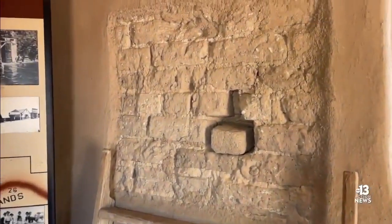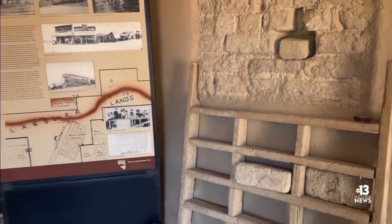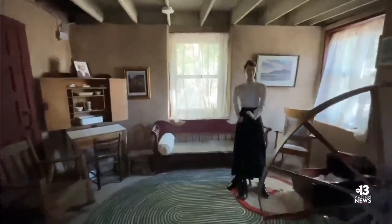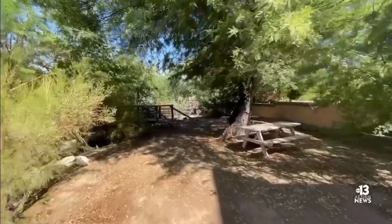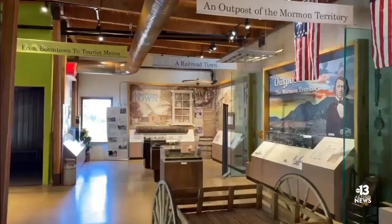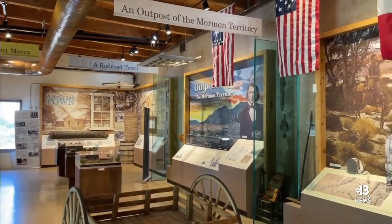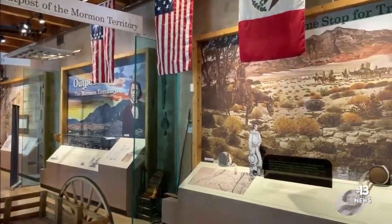There is plenty to see and explore at this park, including original pieces of the fort wall, recreations of what a room looked like back then, and even a recreation of the meadow and creek that flowed during that time. With an entrance fee of only $3 per person, this adventure is affordable for the entire family.